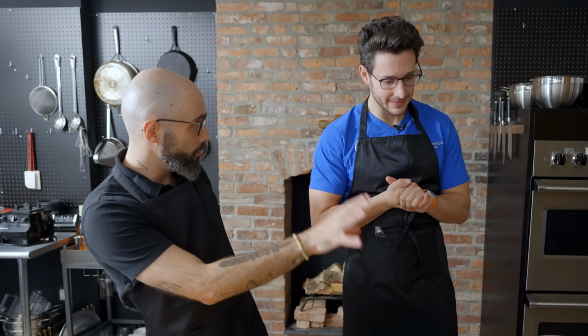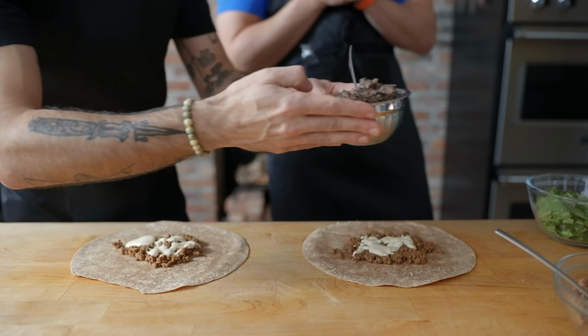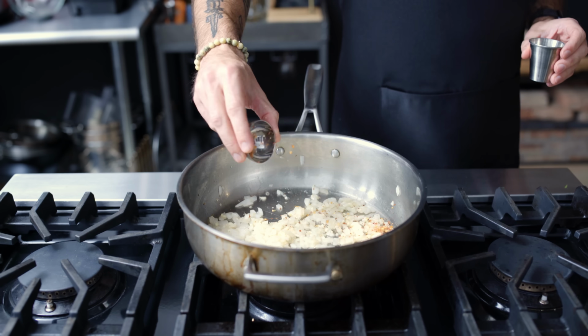These are an add-on, but you love beans so much. These are refried black beans. Oh, yes. We heard that you like black beans. I love black beans. This is a little bit of onion sauteed in some light olive oil.